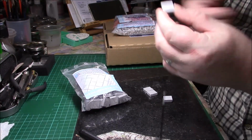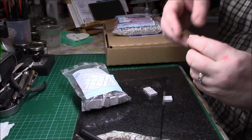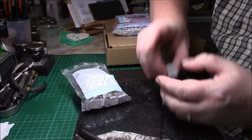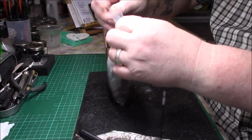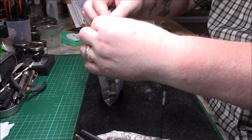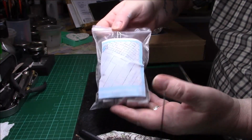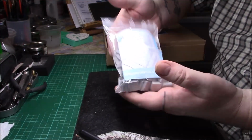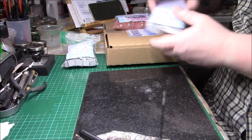They've got a nice coarse texture on the top, so it looks a bit more like pavement. Obviously, you'll be weathering them as well, so you'll be able to bring even more detail out when you start to weather them. So that's the paving stones. There's quite a lot in there, you'd have to check the weight. It's cheap as well, I must admit. I was quite surprised with the prices.